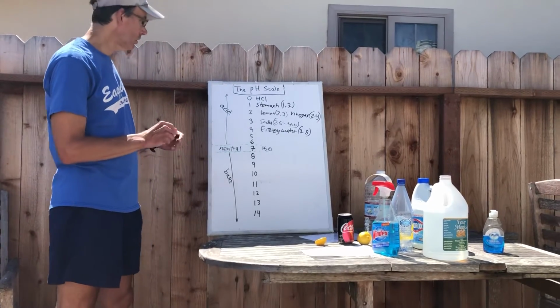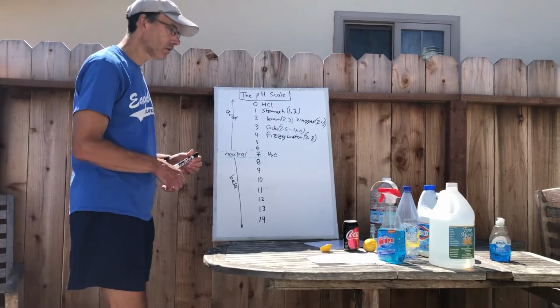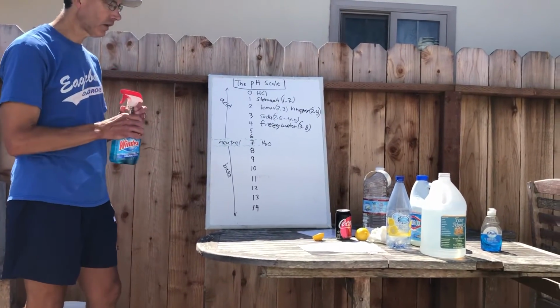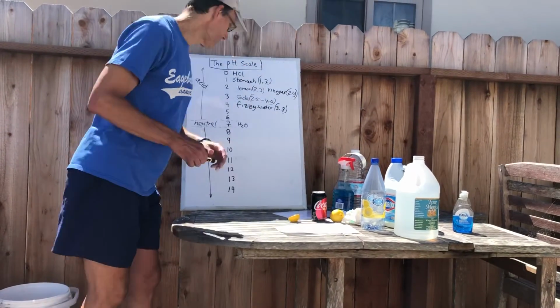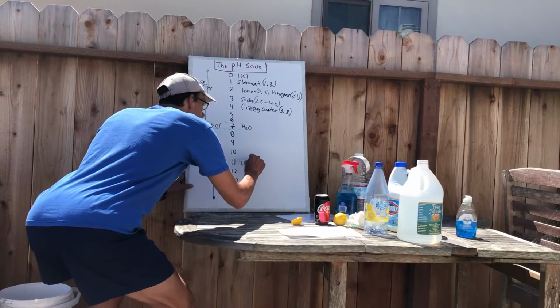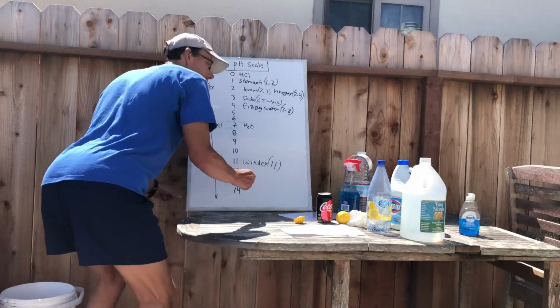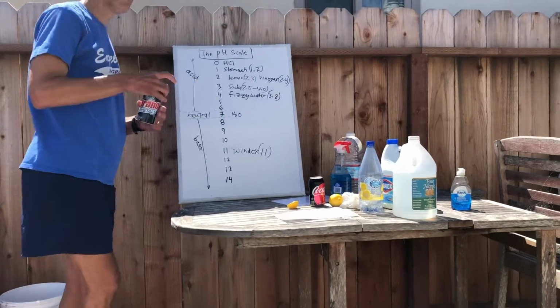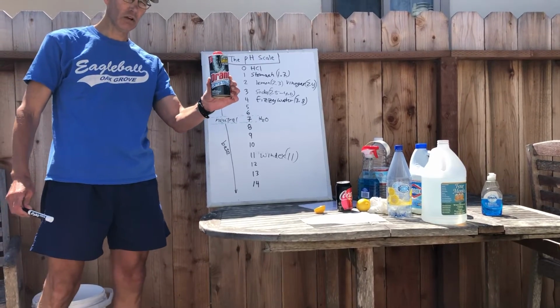Now let's go to things that are a base. If you take something like Windex, this would be a fairly strong base at around 11. The strongest base is this stuff here. Gotta be real careful with this, Drano.